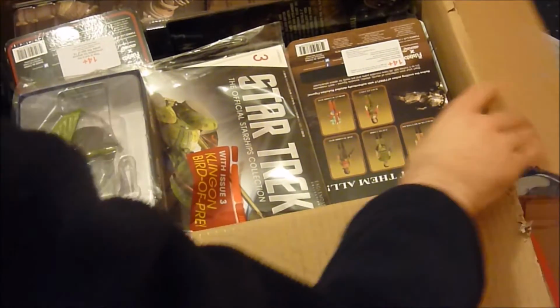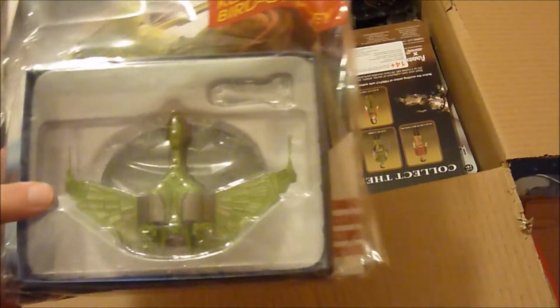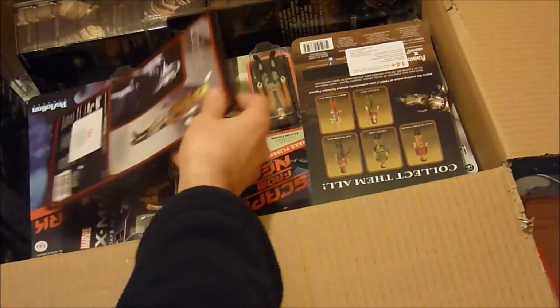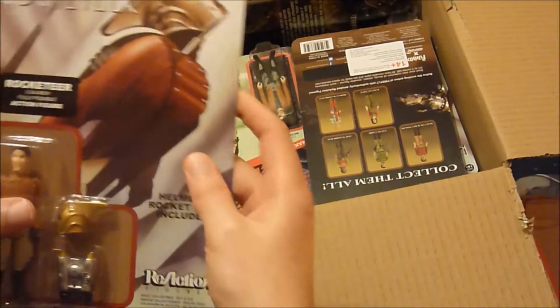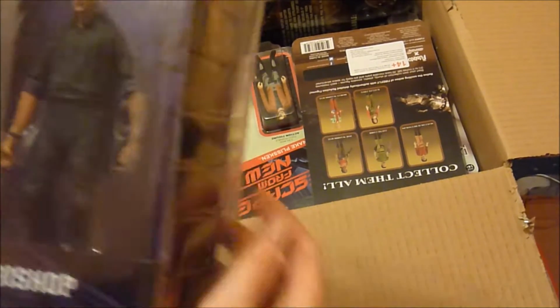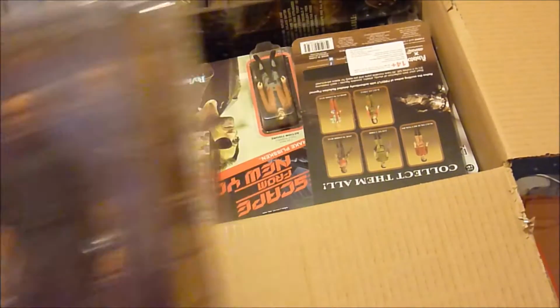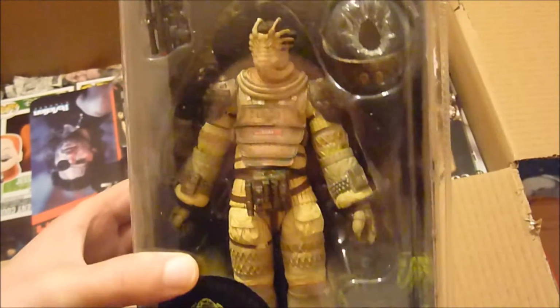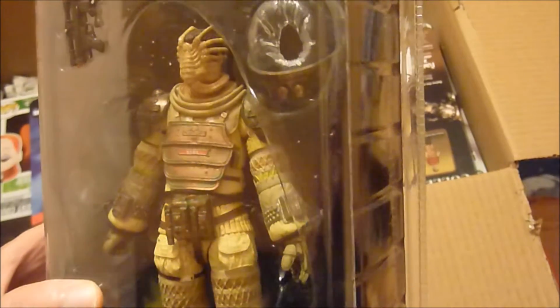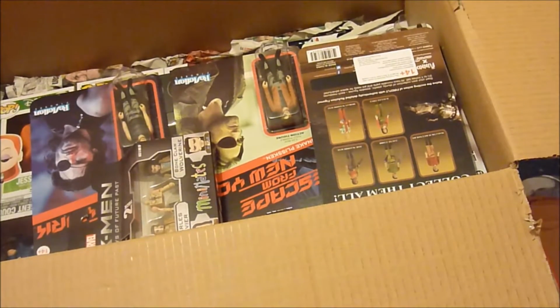Next one. Not much in here really. Star Trek Bird of Prey. I love the Romulan Bird of Prey. Rocketeer reaction figure. Make sure I get that in. Bishop, NECA. I've got the whole line of these. Yeah, the other ones. There's Kane. I've heard a few horror stories about the paint being wet on the packaging or on the figure. Hopefully mine isn't. And the dog alien.